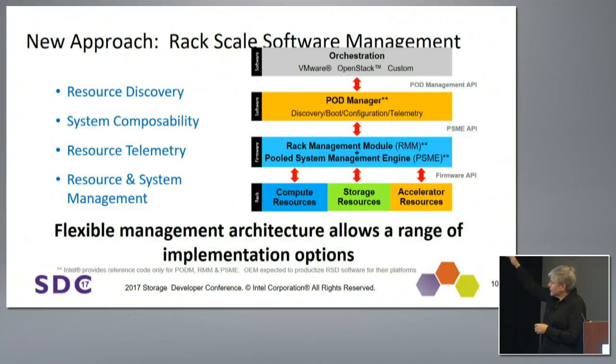So we went from orchestration, we've obviously supported VMware, OpenStack, and then we have custom configurations. We had Pod Manager, which helps with discovery, boot, configuration, and telemetry. And then we have worked on a rack management module, RMM, and then a pooled system management engine. From there, you have all of the hardware resources through some firmware APIs that allow you to hook in compute resources, storage resources, and accelerator resources in order to help with the most flexible architecture for implementation.